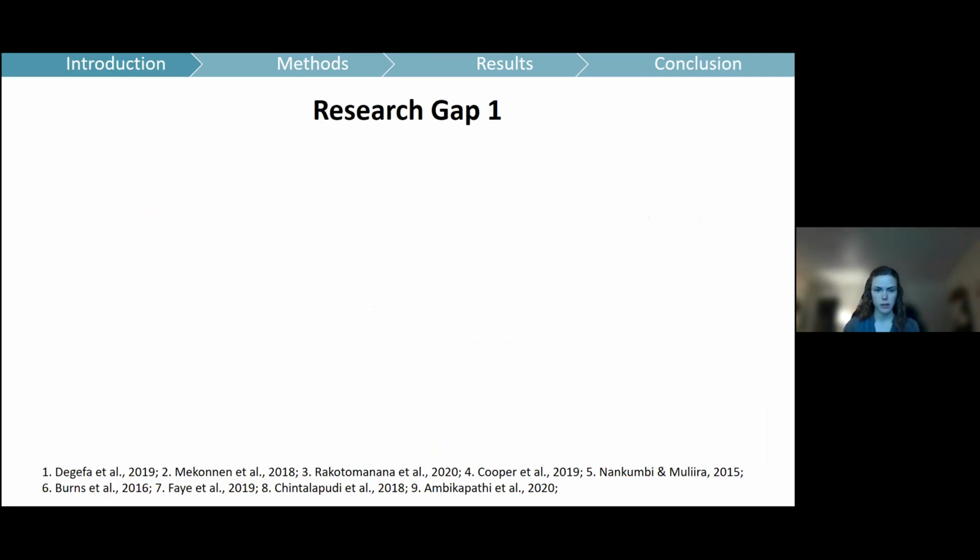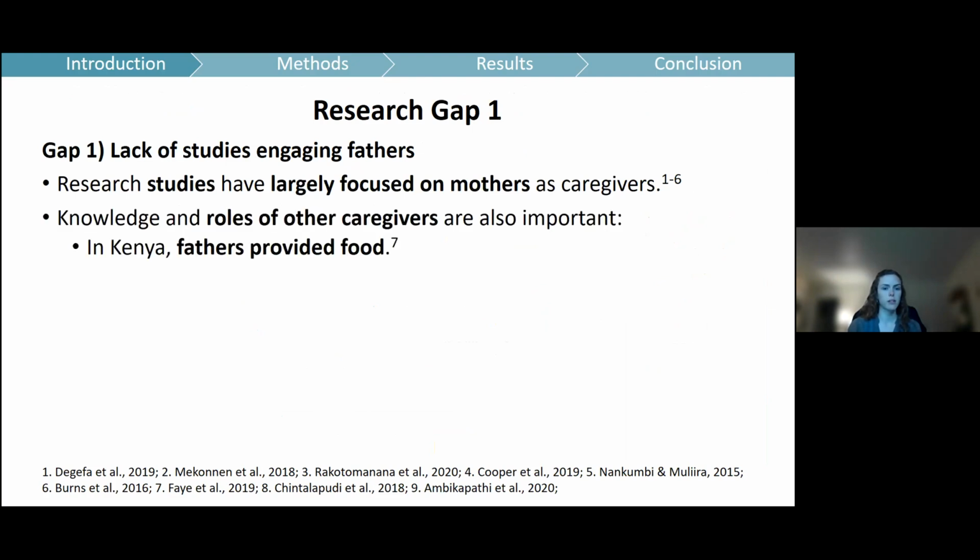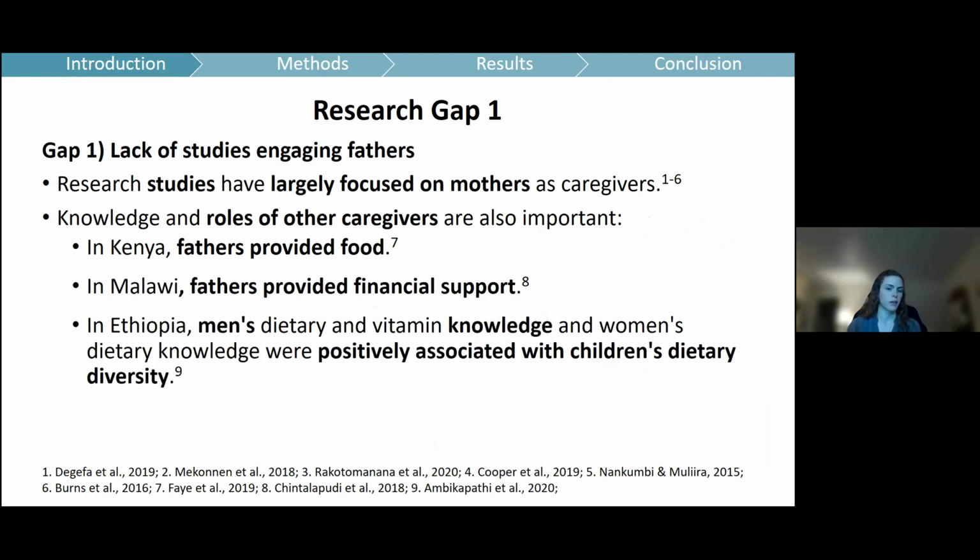So just to highlight 2 research gaps before we get into the methods and results here real quickly, we see a lack of studies engaging fathers. Studies have focused largely on mothers as caregivers. But we know that the knowledge and roles of other caregivers is important. So fathers may provide financial support, and their knowledge has also been associated with children's dietary diversity.